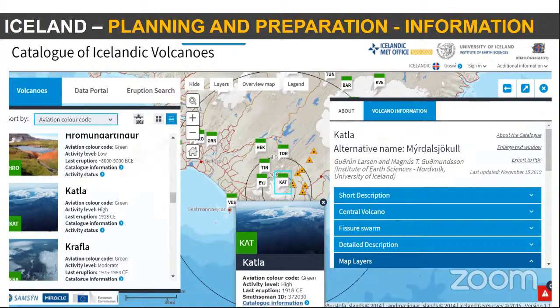For example, it tells you what the aviation colour code is, so it's green. That's what you will see if you're an aeroplane in your data in front of you. It will tell you the activity level. It will tell you when the last eruption was. And you can see from Katla here, I focused on Katla, it hasn't erupted since 1918, but the activity level is high because they are having a real heightened awareness of this particular volcano, because it is considered that it is going to erupt soon. So therefore, they are really monitoring this particular volcano.